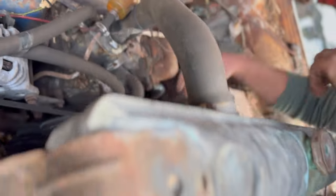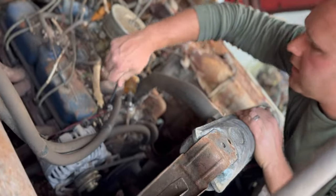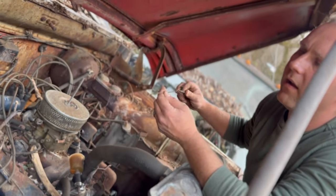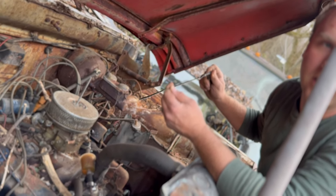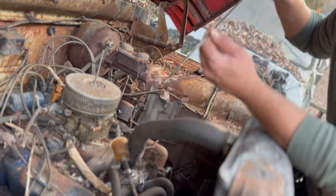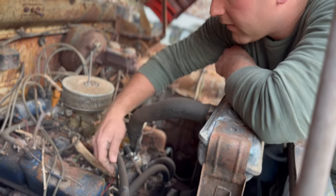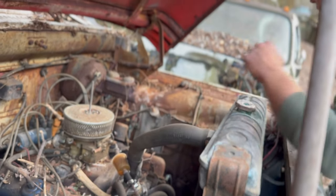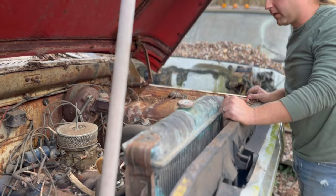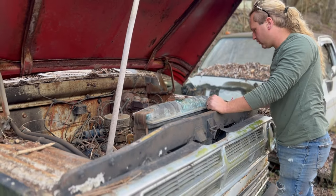Check the oil here. It's got oil in it. He's in there for sure. Some kind of oil. That's good. No. I'm gonna go in there and roll that window down so it'll make it easier to reach through this thing.